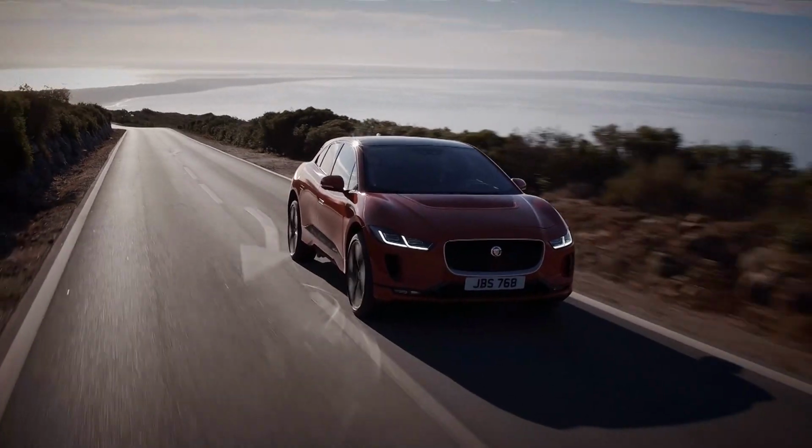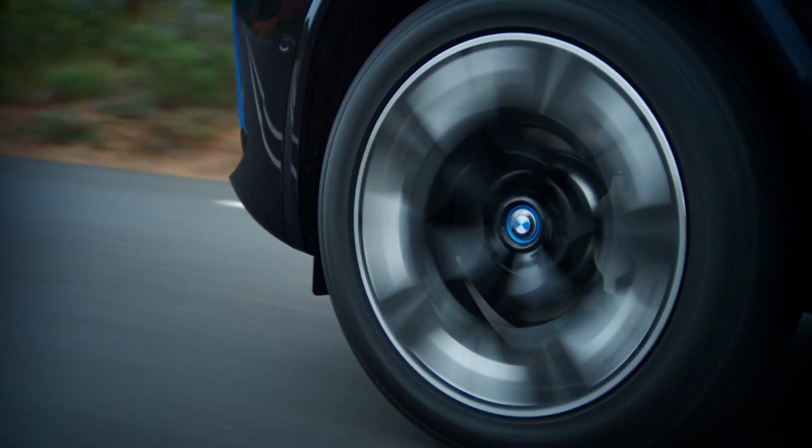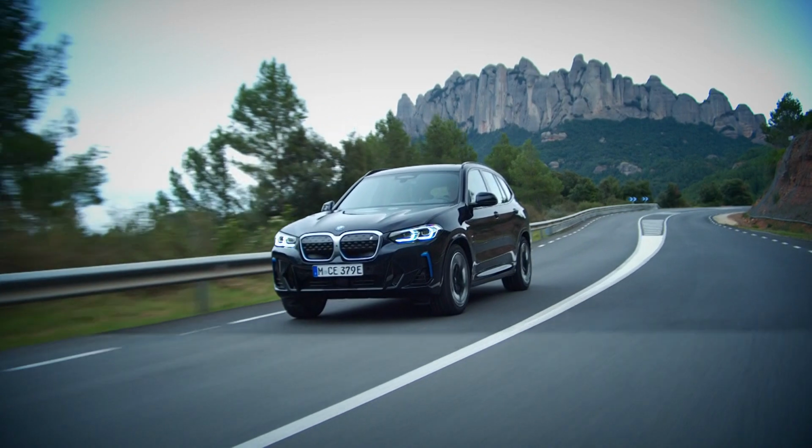Overall though, the Jag is still our class favourite. The iX3 is a step in the right direction for BMW though, and a statement of intent for more EVs to come.